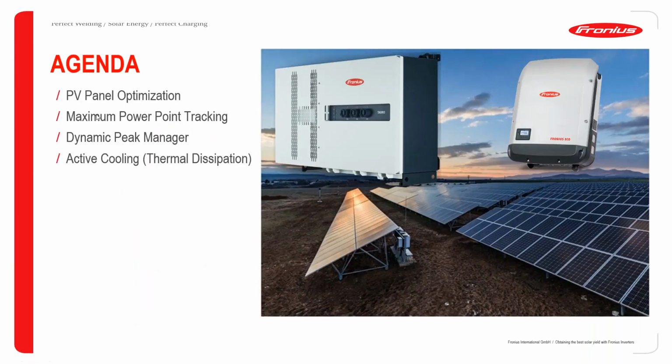Looking at today's agenda, we are going to discuss PV panel optimization. We will then look at maximum power point tracking, after which we'll look at the Dynamic Peak Manager, and we will then conclude with active cooling.